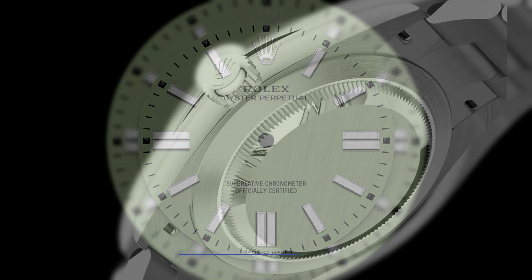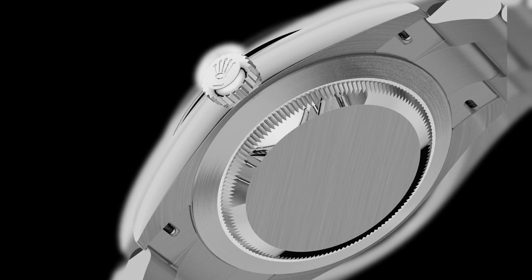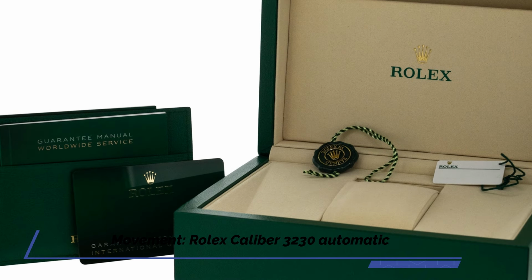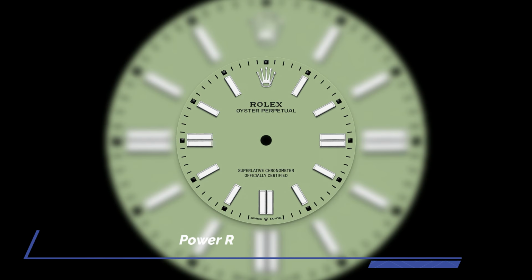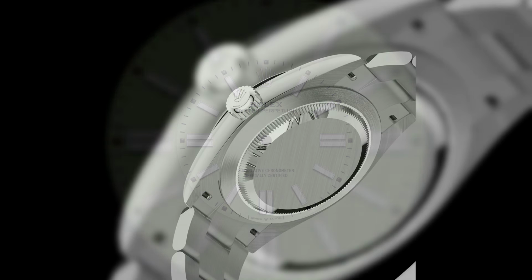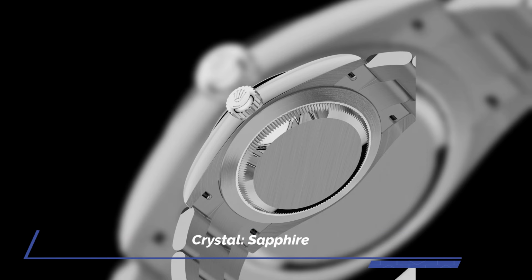Water resistance is rated at 100 meters, supported by the Twinlock crown. Inside is the Rolex caliber 3230, a fully in-house automatic movement. It offers a 70-hour power reserve, operates at 28,800 vibrations per hour, and uses Rolex's Chronergy escapement for increased efficiency. It is accurate, shock-resistant, and quietly over-engineered. This movement is meant to work, not perform.